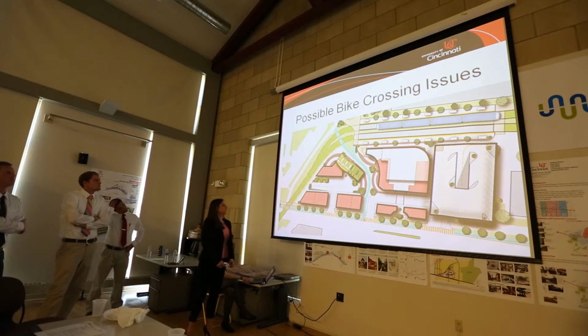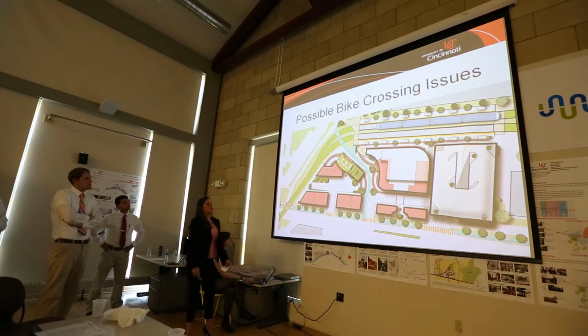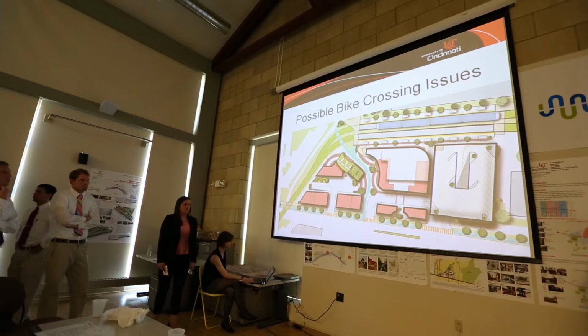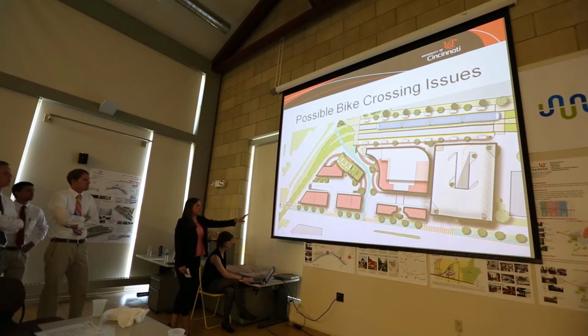The problem though with this on Dana is the intersections and the parking entrances, so we have to be really careful, with warning signs up to protect drivers and tell the users of the bike path to slow down and watch for vehicles. And also the pavement would be a different color for bike trails.